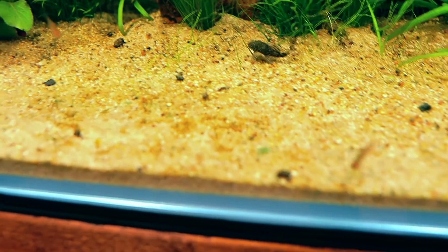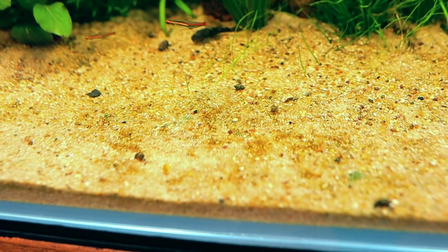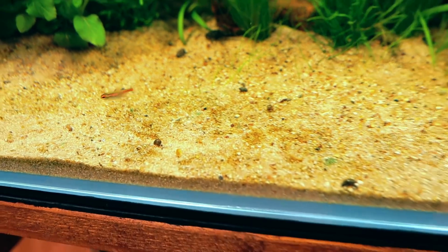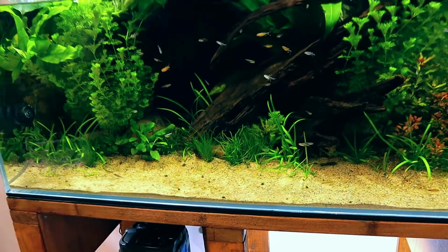Look really cool. So there's currently a fair bit of sort of brown algae on the sand, you can see there, and that's probably what they're zooming around getting. There was more than that, so they're obviously coming out when I'm not here and just sucking all that away, but that's doing great.